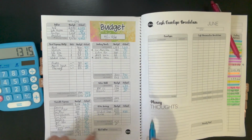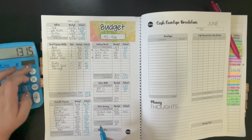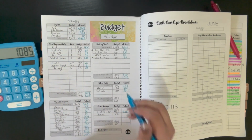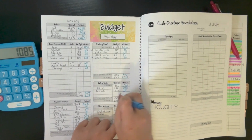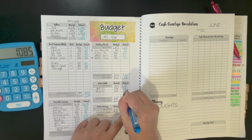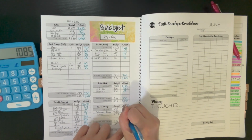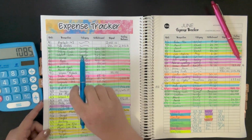We'll have to do some more math. So $1,350 minus 230 gives us 1,085. Oops, I did that wrong. We're supposed to write 230 and then 1,085 left over. So we did put the $425 towards the student loan, and normally I write down specifically.